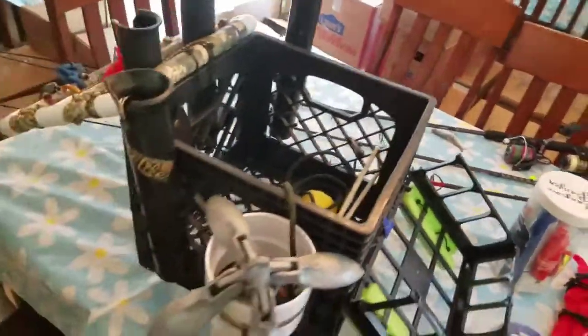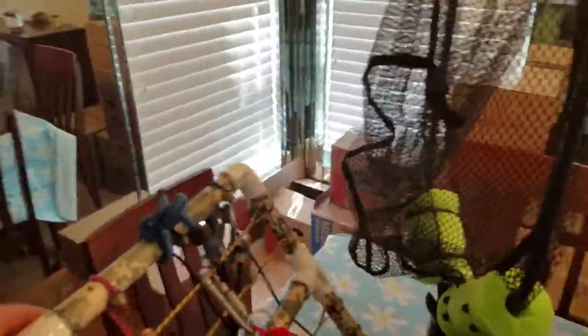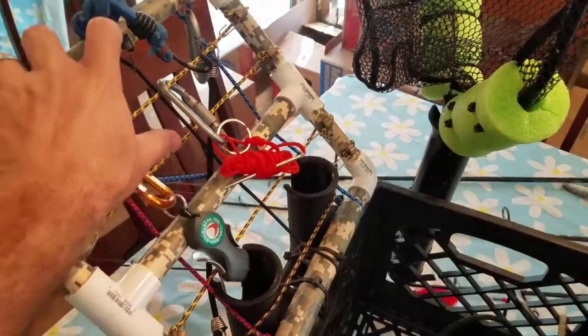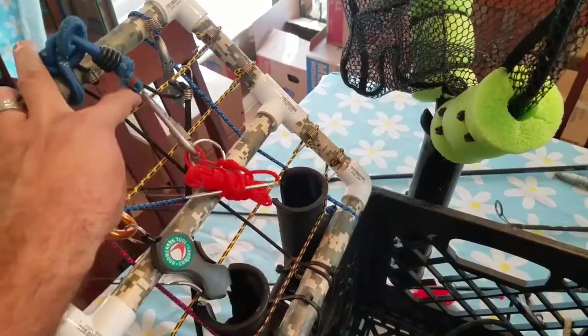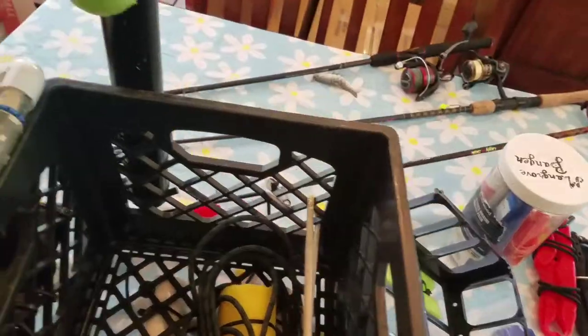The other thing that I always have in my crate is my anchor, my rod holders, my net is attached to it. I made this lid, and on this lid I have my line cutters and I have my stringer. Okay. Everything goes inside, then I can close it like so, so it's secure in the water.